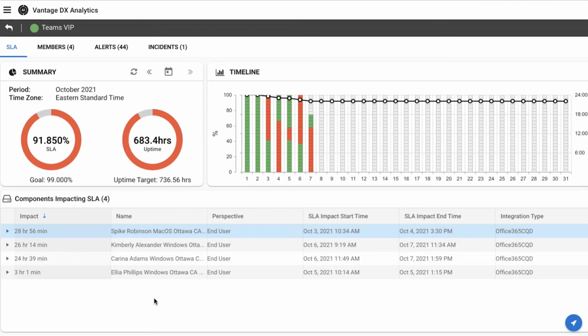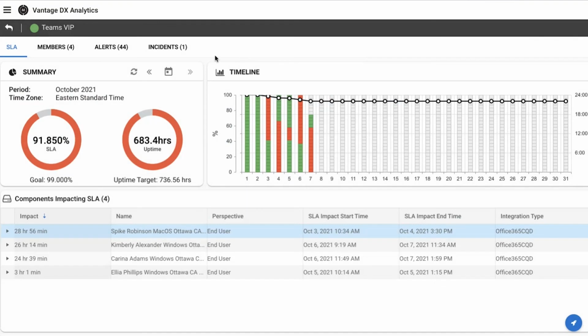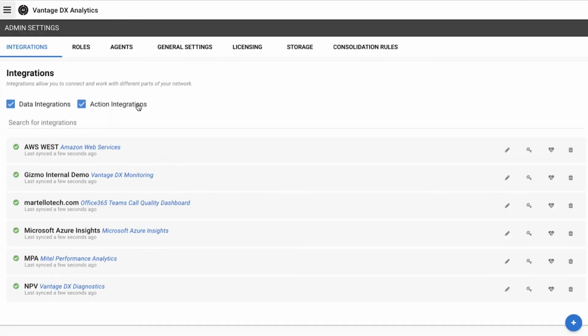for these users. Along the bottom here, I can generate this dashboard into a PDF report spanning this current month or any number of months that I wish to choose, and share this quite easily as a PDF internally or externally. We can also provision access to this interface directly if we wish through our role-based access control system, and I'll just jump over to our settings to show that now.